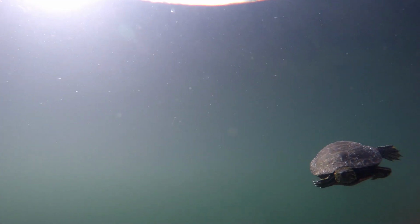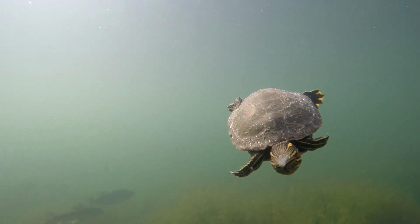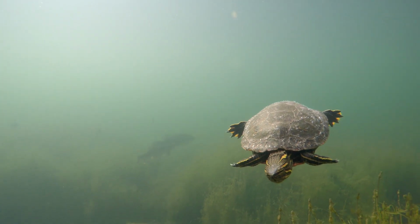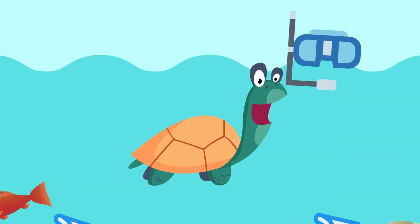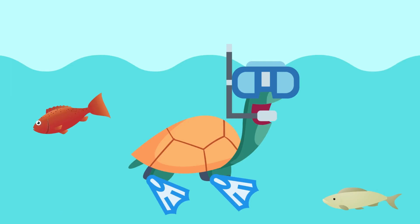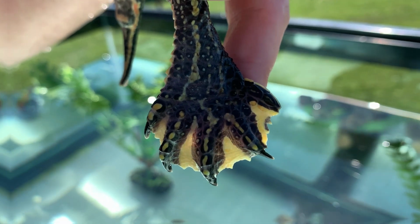In Nebraska, we have 9 types of turtles. Most of them like to live in bodies of water, like rivers, streams, lakes, and ponds. Have you ever seen a turtle wearing snorkels and flippers? No way! Turtles have adapted their own special body parts to help them live life in water.